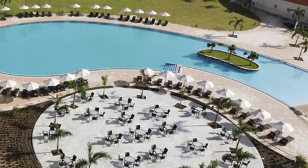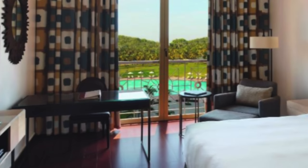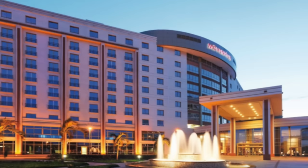Movenpick is another great hotel. What I love the most about this one is the pool. It's absolutely massive and it's a great place to go sunbathing even if you're not staying there. But the rooms are really nice and the restaurant amazing, food great. Another really good place if you want a bit of luxury.